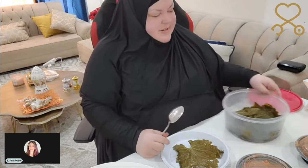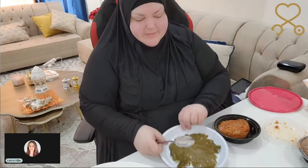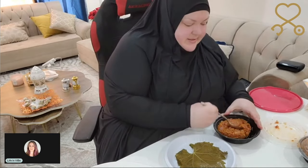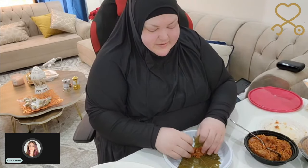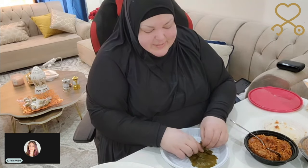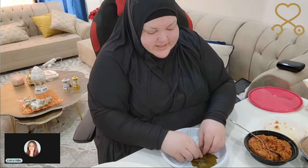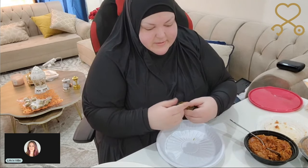All right, let's try this. This is my very first, very own grape leaf. Okay, it's out like that. I'm going to put the mixture here. I'm not sure about that rice not being pre-cooked, girl. If I do this, I'll be so happy. It's going to be bad. Fold it in like that. Okay. I don't know about that. The sides, the rice not being cooked. They're not going to be perfect, I'm sure. And then you roll it like this. Wow. Okay. Not bad. All right, I'm going to put them on the plate for now.